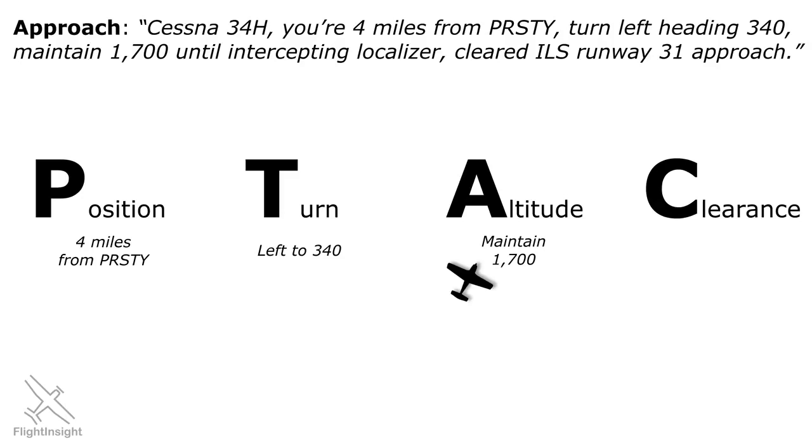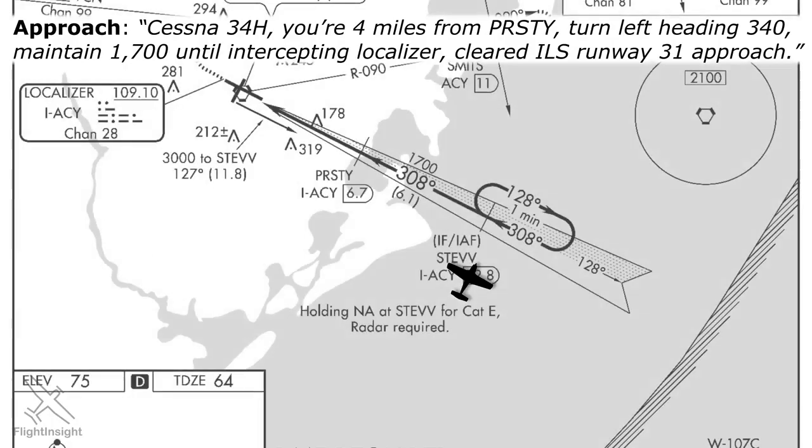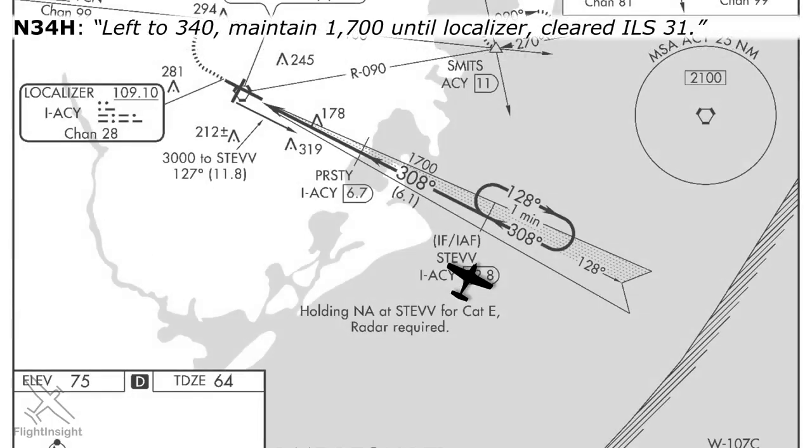Finally, the clearance is the type of approach, ILS, and the runway number, 31, so we can confirm the concrete we'll be landing on. All approach clearances are organized this way, so if we know what's coming, it'll be easier to understand, execute, and read back. Now when we read back, we can drop the position and just read back the turn, altitude, and clearance. So we'll then say, left to 340, maintain 1,700 until localizer, cleared ILS 31.